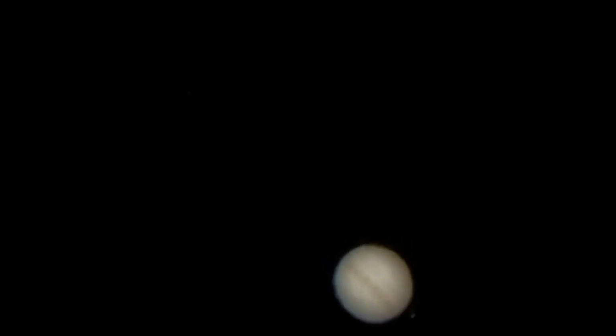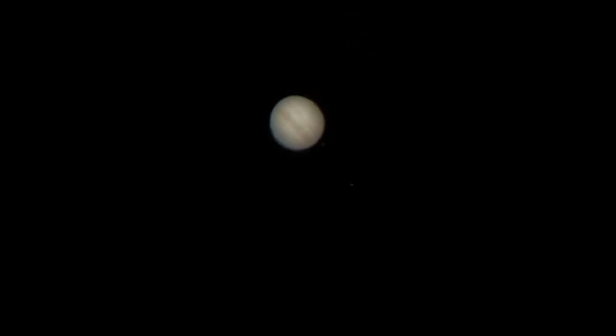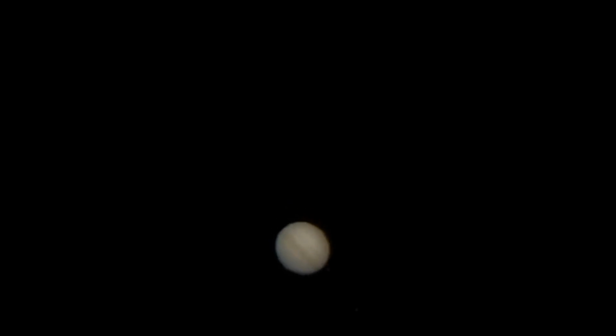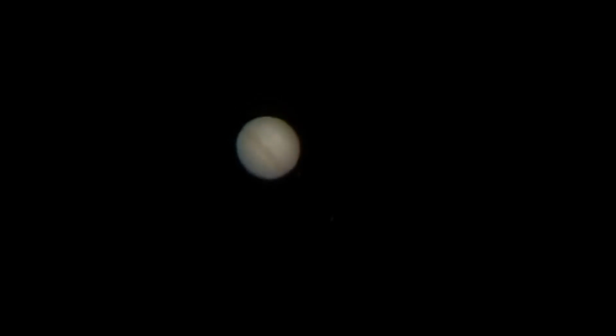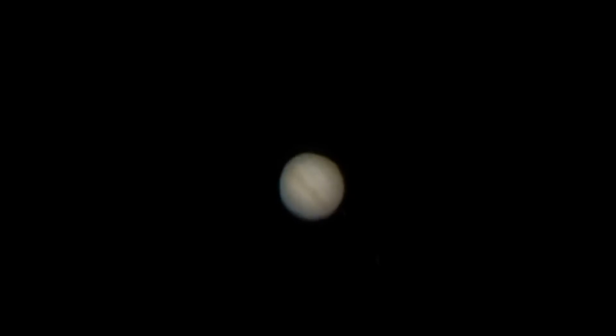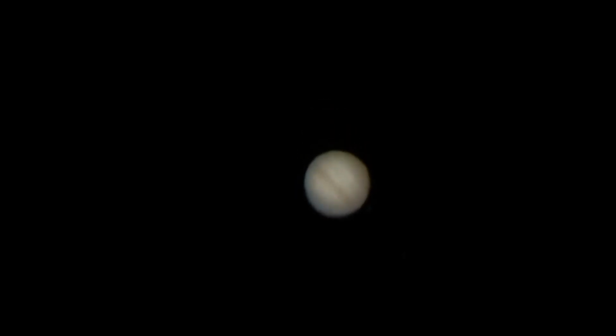Okay, there we go. A little bit better. The camera is just not focused enough. But it looks 100 times better in the eyepiece, that's for sure. There, I think that's a better shot. Just depends when the camera wants to focus. Come on, camera, focus. Oh, sorry, I touched it there. It just depends on the camera.